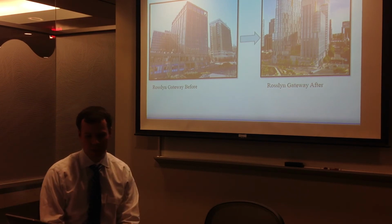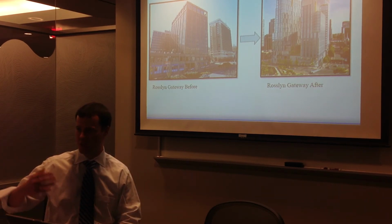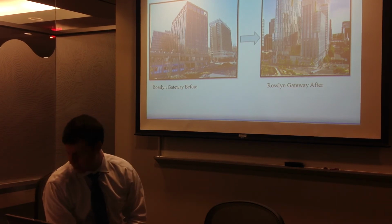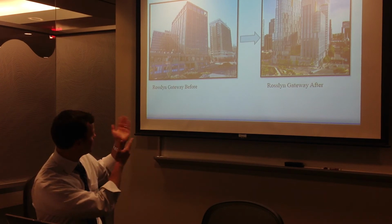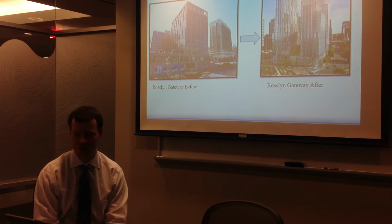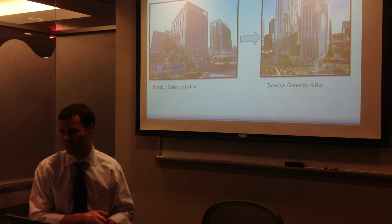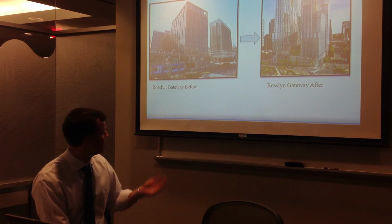So I'm going to show you two examples, but we've already hit that next wave of redeveloping what was at the forefront of development back in the 60s and 70s. This is the Roslyn Gateway project on the left-hand side. It's probably a little easier to see in your slides. This is a site plan project that was approved by the county board last year. On the left is the existing Roslyn Gateway North building, an approximately 150,000 square foot office building sitting on a podium, which is an above-grade parking garage. At the time that was probably very innovative, a great use of the land. Where this project moved, the site plan approved last year by the county board, is on the right.